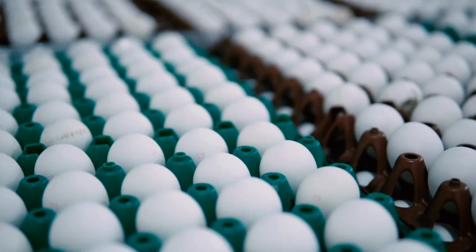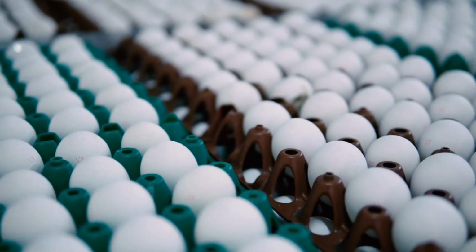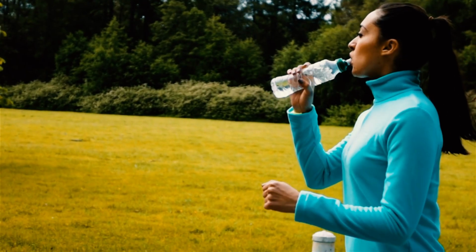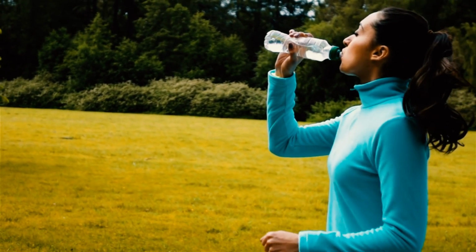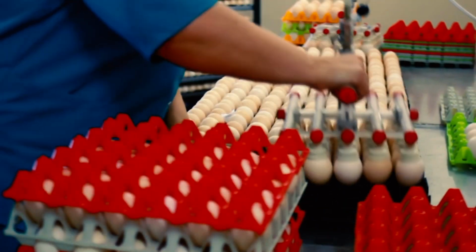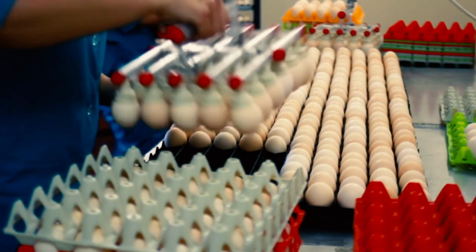The eggs require a constant temperature between 30 to 33 degrees Celsius, 86 to 91 degrees Fahrenheit, with humidity levels carefully regulated to prevent dehydration. Even a slight deviation from these parameters can spell disaster for an entire batch of eggs.